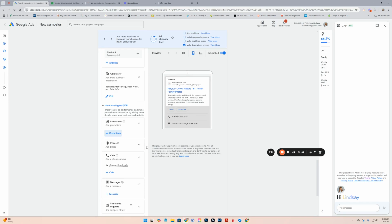Print info. Oh my gosh, you guys. Sorry. Okay. Save. So that's what the callouts are. So yes, I do recommend adding callouts. This is what I was thinking I was clicking on.